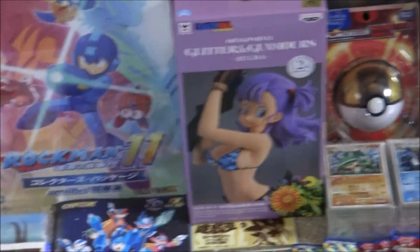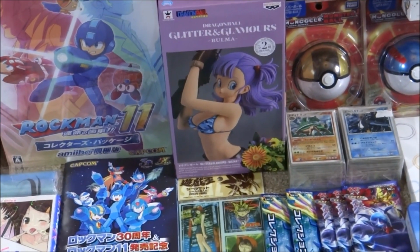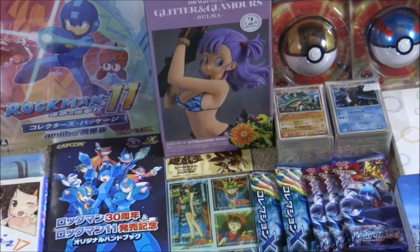So going back up, now this is the only actual anime figure I picked up out there, but it's a pretty awesome one to say the least. This is a brand new figure, Glitter and Glamorous series. This one is of Bulma. You can probably already tell.